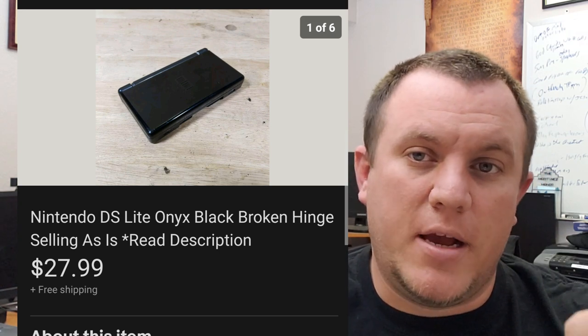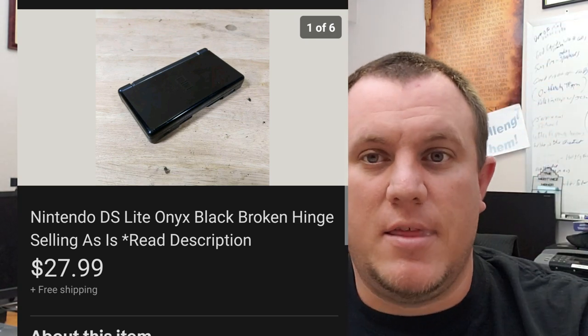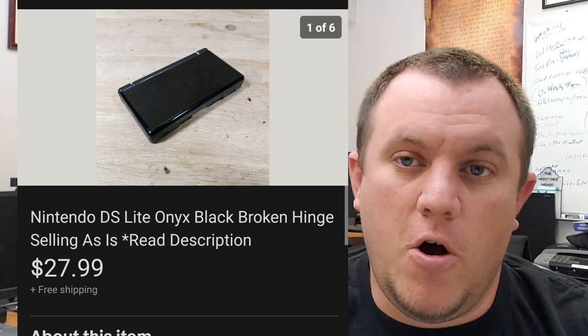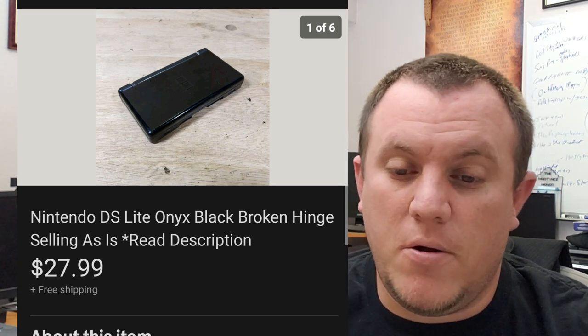You'll tell the hinge is broken because sometimes the top LCD part will kind of come loose, or you can see that the hinge should be whatever color the unit is. You should be able to see that around the hinge, and if that's missing, you can see kind of an open area there. That means obviously it's broken. So look out for those because it's pretty well known to happen.